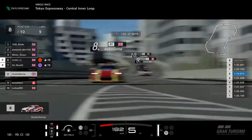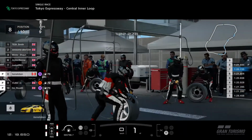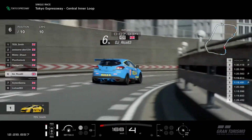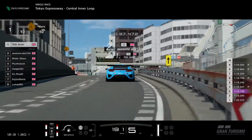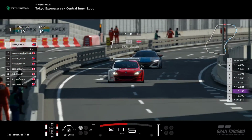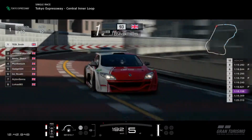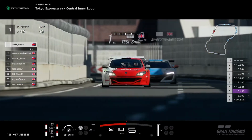As we see Muller dives into the pit. Senna staying out. Ben going in. Wow, look at the tire now. 50% worn, probably. About 50, yeah. Feeling the pressure from the Drift King. Drifty Spice.